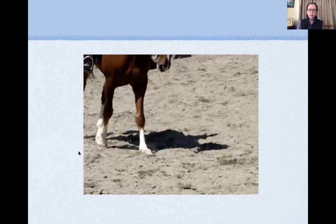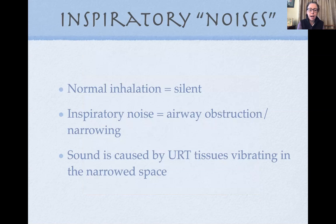Okay, so try and get the habit. If you watch horses cantering or galloping, try and figure out their stride pattern and listen for any noises. Generally, most noise you hear will be associated with exhalation, and it's completely normal. Particularly if the animal is excited or feeling well in themselves, they'll often snort with effort. Whereas if they're making an abnormal inspiratory noise, we'll hear a sound while the forelimbs are in the air.